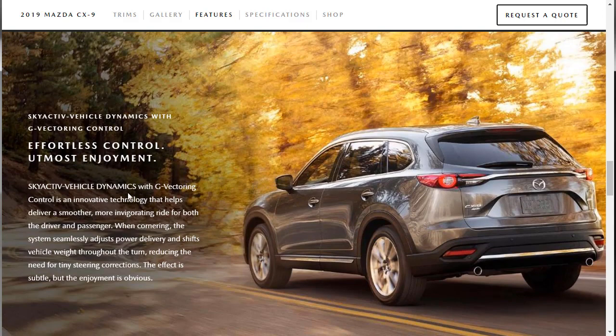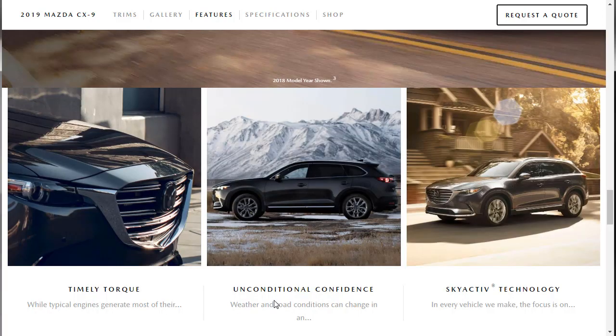Here they're going to tell us about performance with their Skyactiv Vehicle Dynamics with G-Vectoring. This is a technology that helps you control the car better. If you get into a corner too hot, or you're trying to leave a corner too hot, this thing can adjust the power delivery and shift the vehicle weight, so that way it can get you through a turn or out of a turn safely. Okay, we've got some other performance features here: timely torque, unconditional confidence, and Skyactiv technology. So let's find out about these three performance features real fast.